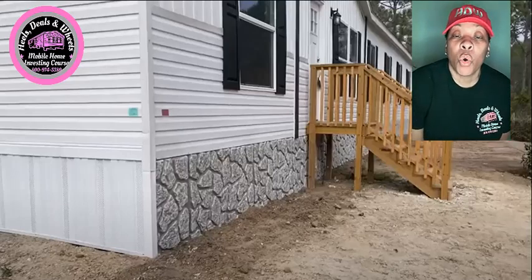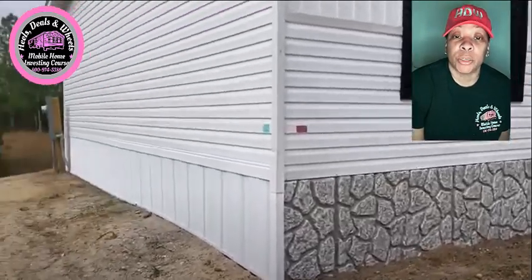Let's talk about faux and natural stone skirting. It is thicker than vinyl and it can mimic stone.